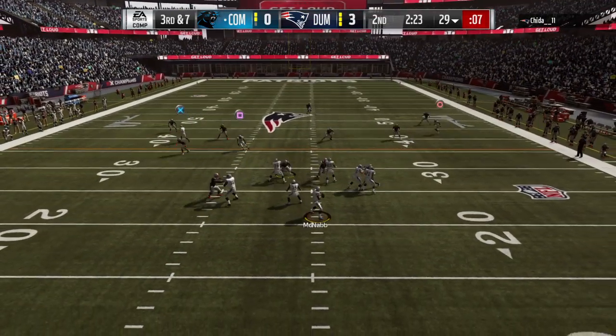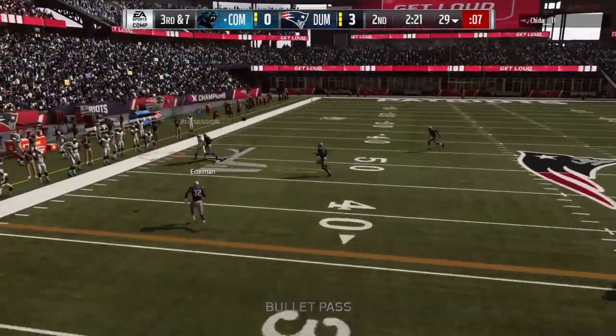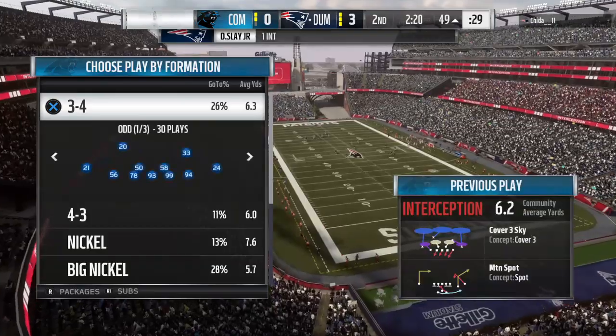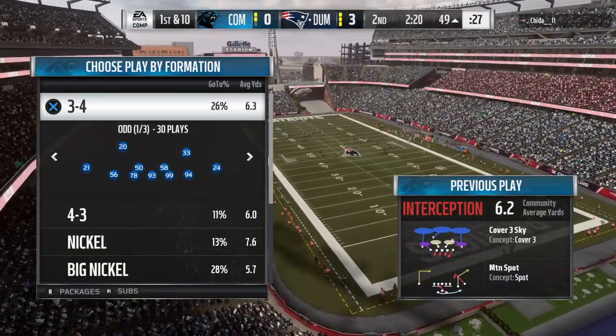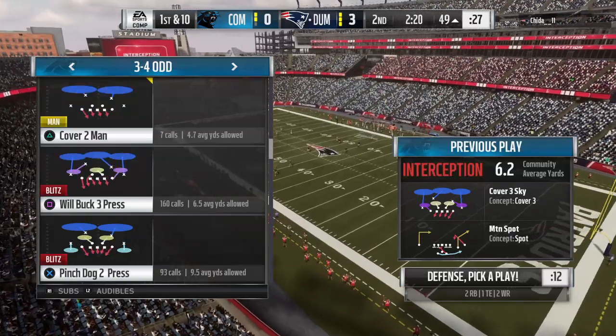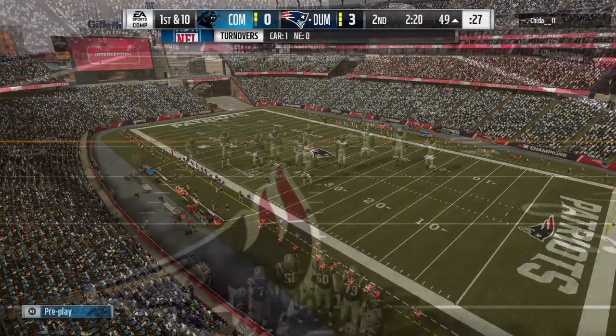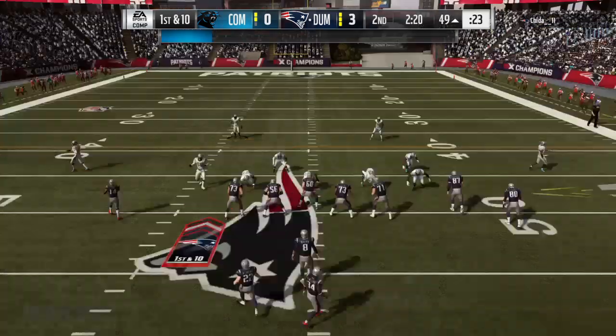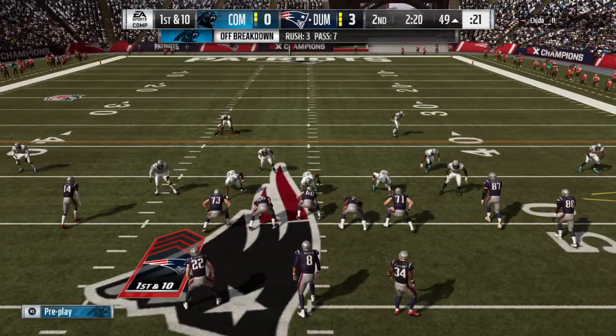Out of the gun, McNabb. Trying to squeeze it into Edelman, and it's intercepted. Darius Slay with a pick. He was looking for Edelman there. Brandon, this is a veteran quarterback back there. He should know better than to make a throw like this. This is definitely not his best ball, and I think he knew this was trouble the second it was leaving his hand.